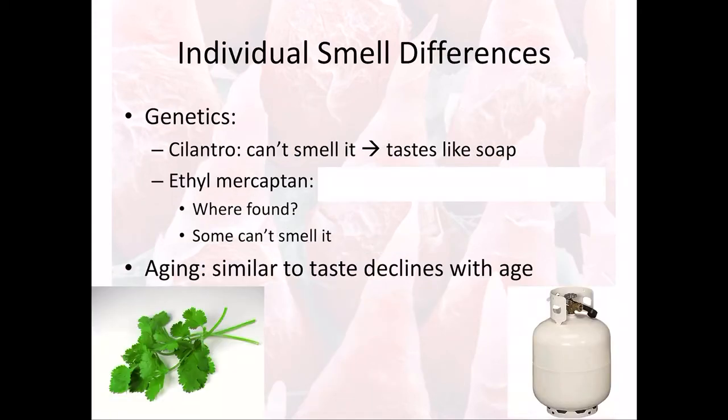And so a couple things about individual smell differences. There's some genetic differences with smell. For example, cilantro. Some people can't smell it at all. There's just no smell when they smash some cilantro and try to smell it. But those people taste it, it tastes like soap, and so they typically will not like cilantro.